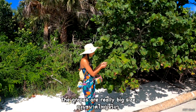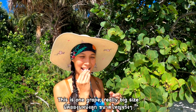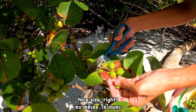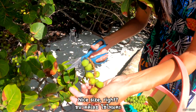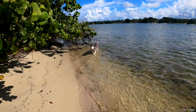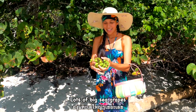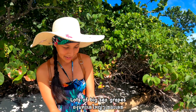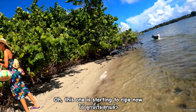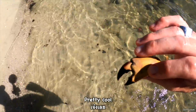Grapes are really big size. This is one grape. It's really big size. Ooh, sour. I like it. Nice size, right? Thank you. Hey, bud. Wow. Lots of big sea grape. Crab claw. Pretty cool.